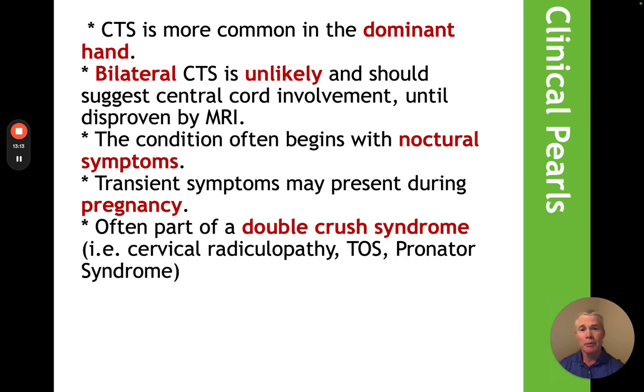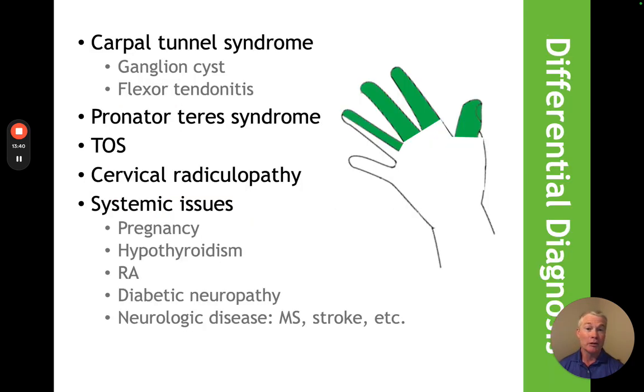Anytime we have a neuropathy or a tendinopathy, nocturnal symptoms are very common. And this is very common during pregnancy because there's increased fluid, and that means increased fluid within the carpal tunnel for an additional compression. And don't forget, as you won't if you've been in practice for more than a day or so, our patients with carpal tunnel syndrome often have double crush partners. There's something else that's compressing that nerve up chain as well. So what could that be?